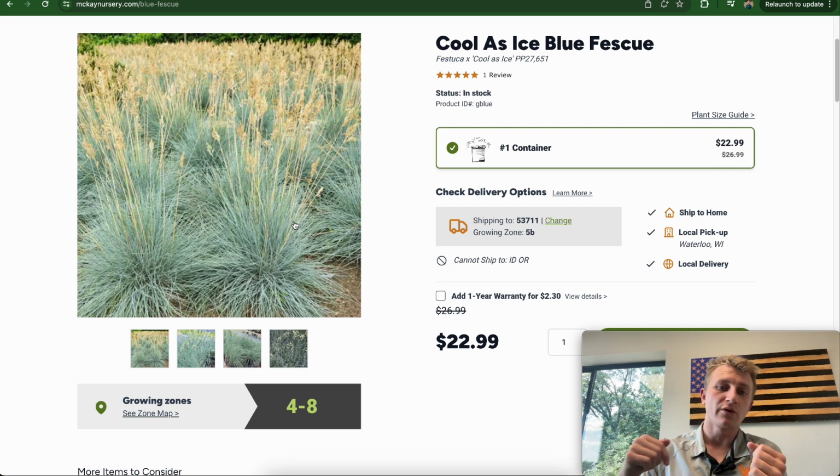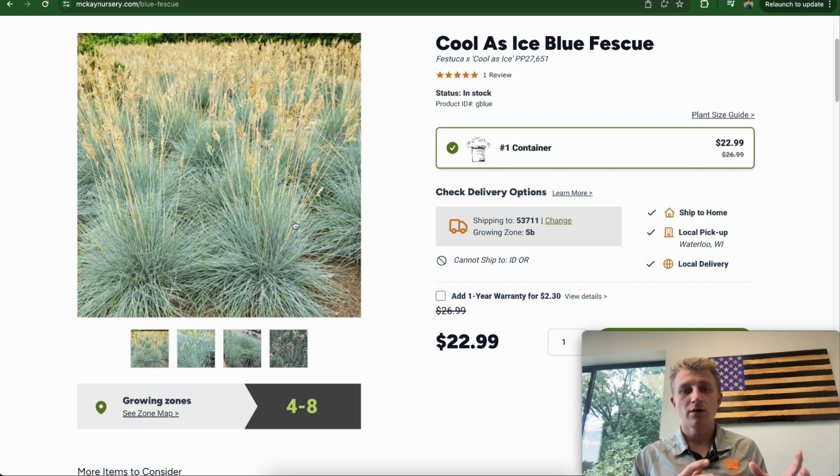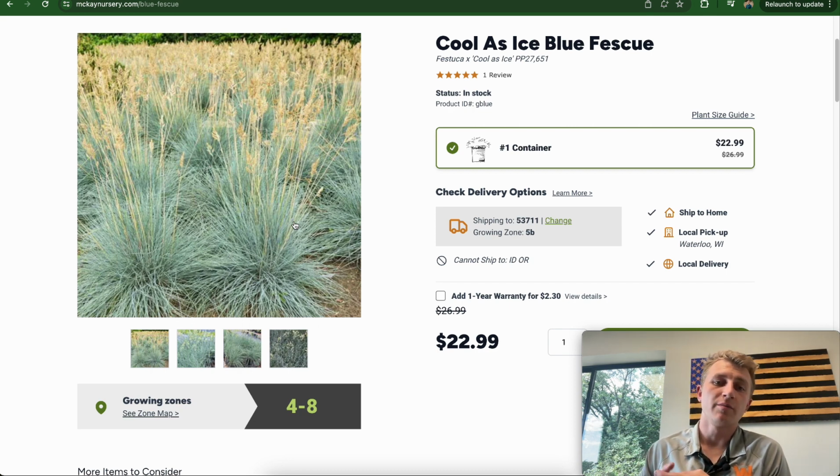I like this for along, say, a walkway up to the front of the house, kind of put along the sides. These ones really don't take a lot of maintenance either, which is a big part of the reason why I like them. And it adds full color, that nice, deep blue, to the front of the house. And it stays nice and small and compact, so it's really good for some of those front areas.